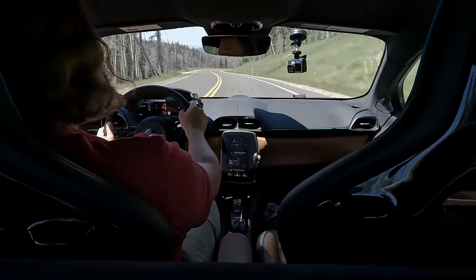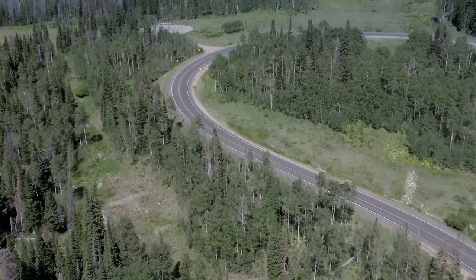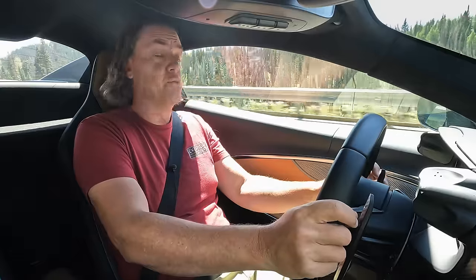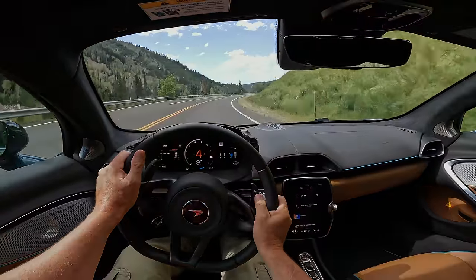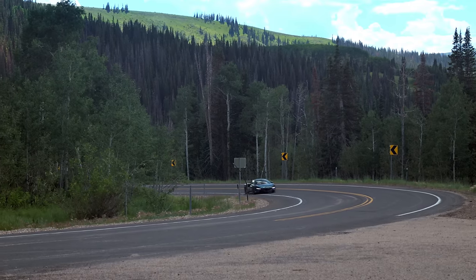It's just easy. It's easier than the Corvette while being more interesting than the Corvette. Not worlds better. The Corvette is very good, but this is just another layer of fun and engagement. And the visibility is one of the best I've encountered in a modern car, let alone a sports car. It's unbelievable. I love the Porsche, but it doesn't feel like this. And yes, I'm having more fun in this.